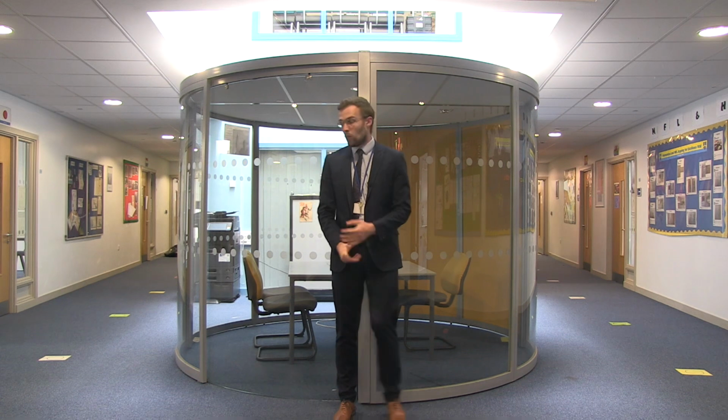Here I am in the Humanities and MFL wing. This is the only teaching wing on the ground floor. Humanities consists of history, geography and RE, and in MFL you'll be looking at French and Spanish. We also have in this wing a speaking pod, which is used to prepare students for their speaking exams in Key Stage 4.